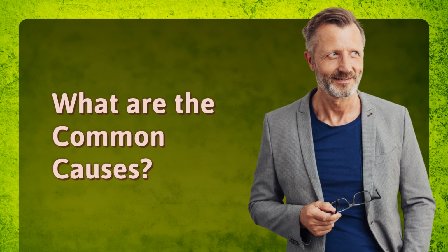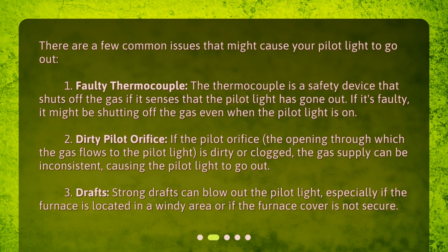What are the common causes? There are a few common issues that might cause your pilot light to go out. 1. Faulty thermocouple. The thermocouple is a safety device that shuts off the gas if it senses that the pilot light has gone out. If it's faulty, it might be shutting off the gas even when the pilot light is on.